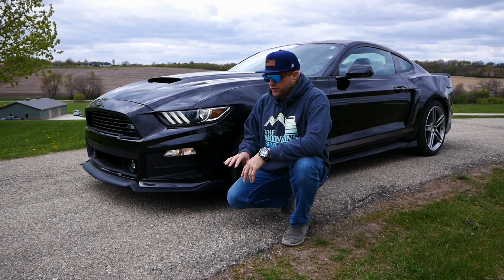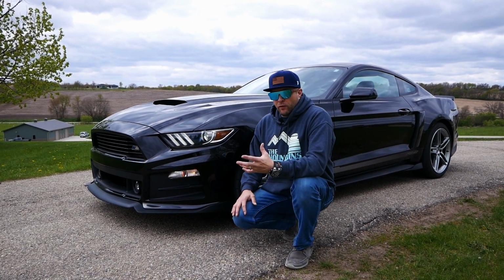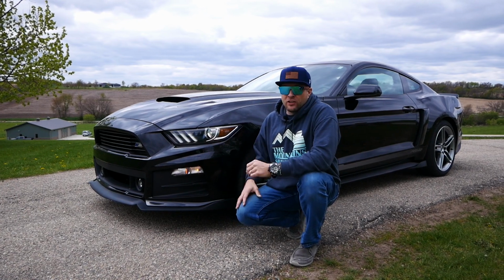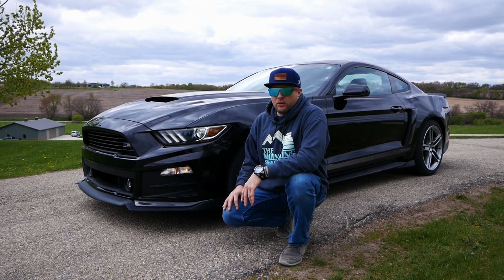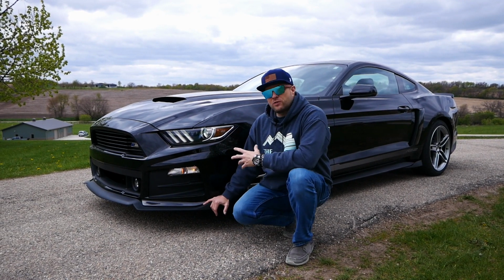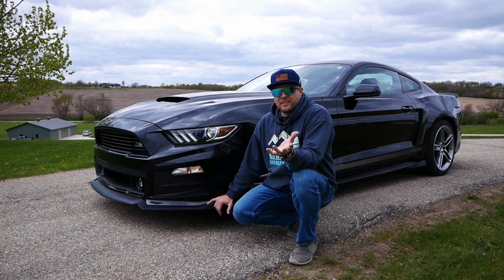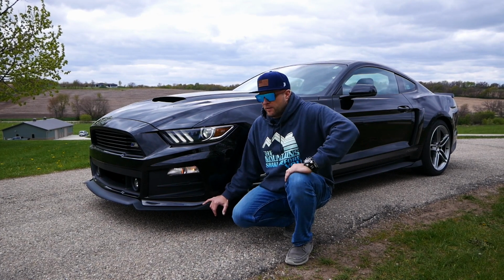So stock, when I got this from Roush, it came with about 425 horse with about 400 foot-pounds of torque. This thing now at the rear wheels has about 730 horsepower and runs about 689 foot-pounds of torque. What's really exciting about this car is how it handles. It's got the Roush 2 suspension. Really like the way it handles. It hugs the corners, and as you guys can see in the video, you will see how well she does hug it. So let's take a walk around here.